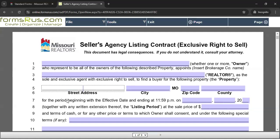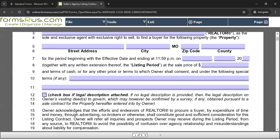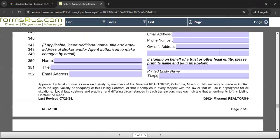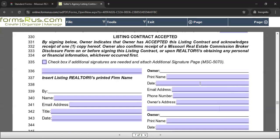City address, city, zip, county, for a period beginning with the effective date. So the date that your client signs this contract, all the way back here, this date is the effective date, the date that this contract actually begins.